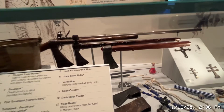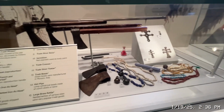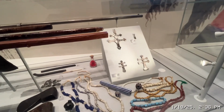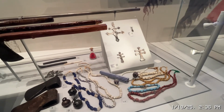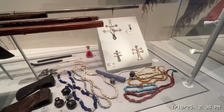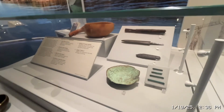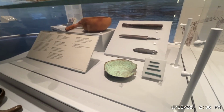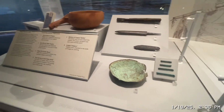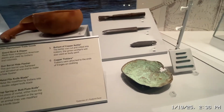It's like all these: tomahawks, pipe tomahawk, French and Indian War period tomahawk. Trade beads, trade crosses like you see on the board. Silver tinklers, glass beads. And they were manufactured in Murano, Italy. And also some of the pottery that the Native Americans made. They were handmade. Some of the pottery here. Metal file, knife blade, trap spring, butt plate knife, bottom of copper kettle.